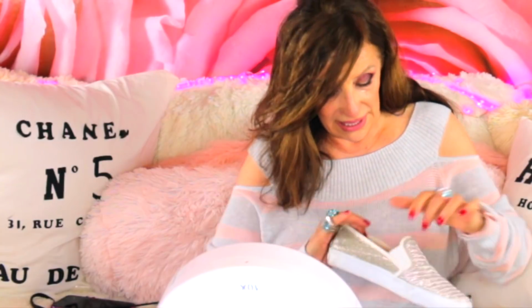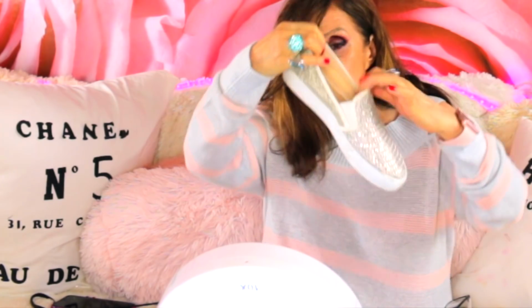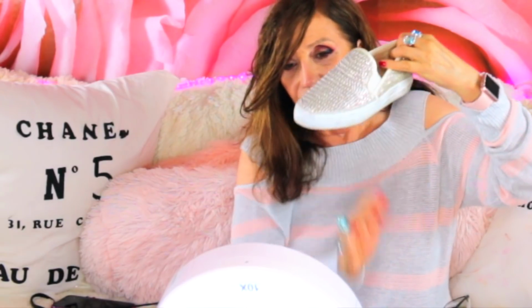All right, first shoe is by International Concepts. I got this in Macy's. Look at the sparkles. Oh, I just love these little slip-ons. They just are gorgeous. I do have to clean them. Now, how do I clean them? I take a magic eraser by Mr. Clean, and I just clean them around there.